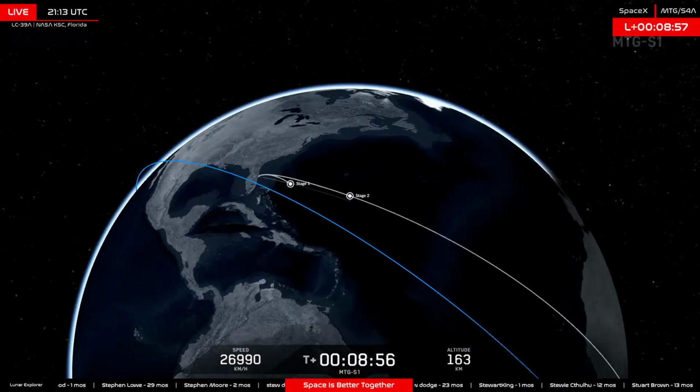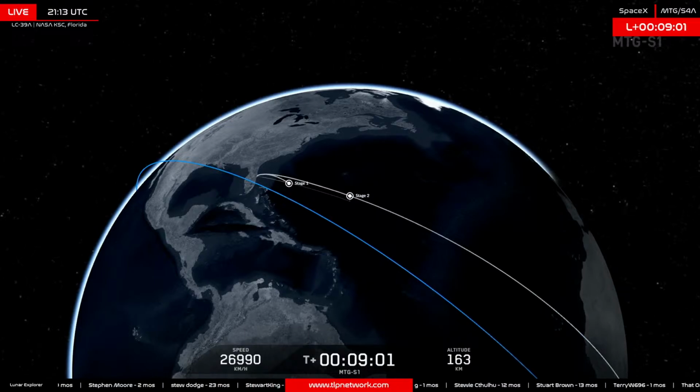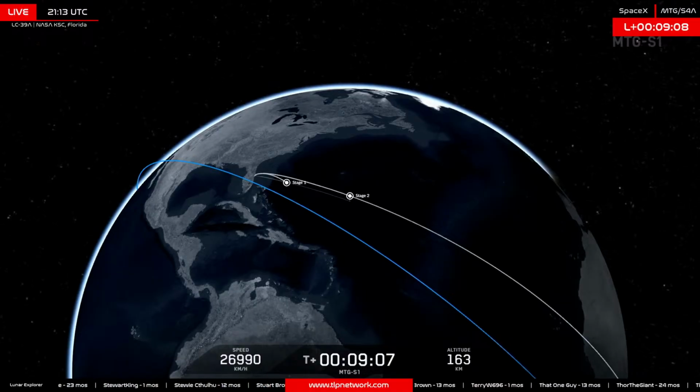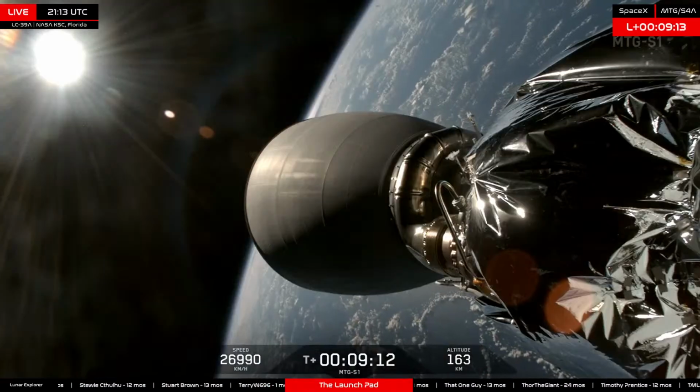With that, Stage 2 is embarking on its coast phase, after which the MVAC engine will relight for a second time at about T plus 26 minutes. This will be followed by another short coast and then payload deploy. We're going to take a quick break now and leave you with some space jams, and we'll see you back here in about 15 minutes.